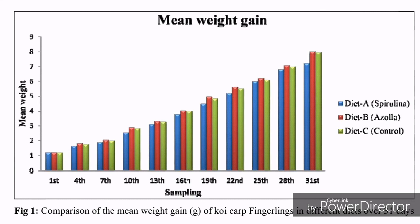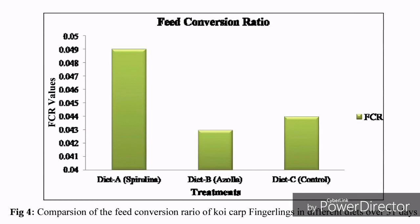And up next I will show you about the FCR, I mean food conversion ratio, you can see it. For spirulina, the food conversion ratio is 0.049, and for diet B, azola, the food conversion ratio is 0.043, and for diet C, the food conversion ratio is 0.044. So according to these three particular metrics, the duckweed is the best supplementary feed for your koi fish.